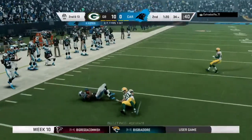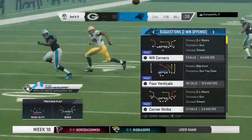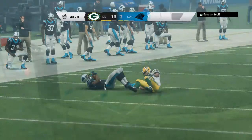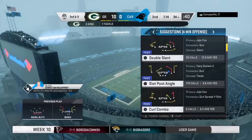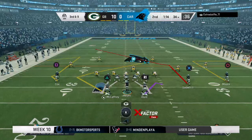Now a quick throw as that's complete on the hitch route. He's brought down at the 34. Call it a gain of 4. 4 yards on the completion, and it sets up a 3rd down. The Packers going to use one of their timeouts as they'll talk it over here before what will be an important 3rd down.